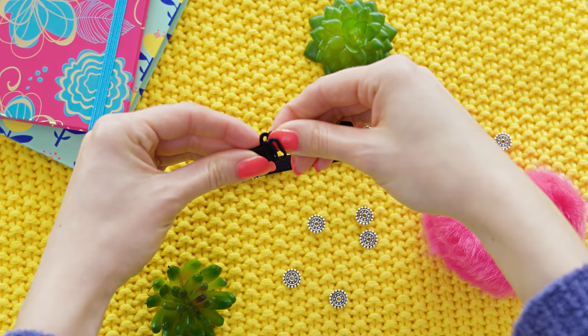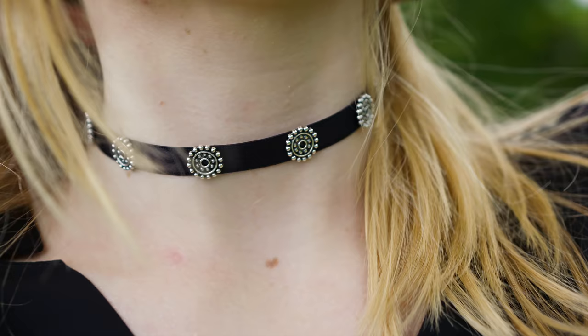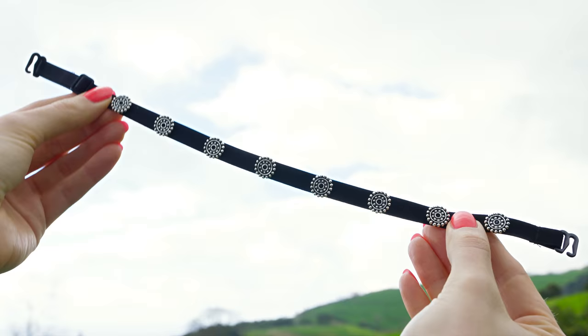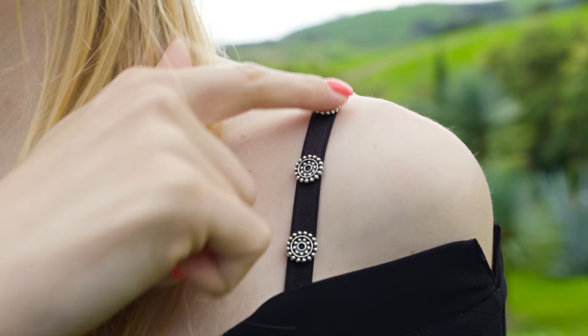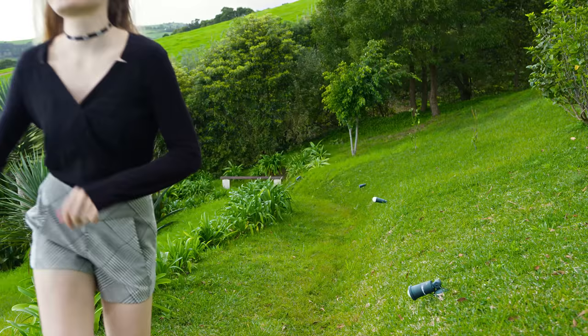The brass strap already had plastic clips on both ends, so you can easily secure it at the back of your neck. Another epic feature of this choker is that you can adjust the size of it, so it will always fit you perfectly. What's even more awesome is that you can still use the strap on your bra. Now it looks even cuter and works perfectly when wearing off-shoulder tops.